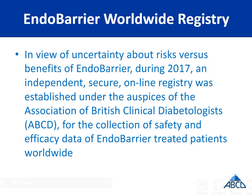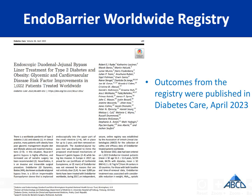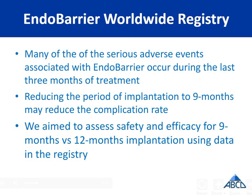In view of uncertainty about the risks versus benefits of EndoBarrier, during 2017, an independent, secure online registry was established under the auspices of the Association of British Clinical Diabetologists with a collection of safety and efficacy data of EndoBarrier treated patients worldwide. The latest analysis of data in the registry was published in Diabetes Care in April of this year. Many of the serious adverse events associated with EndoBarrier occurred during the last 3 months of treatment, and therefore reducing the period of implantation to 9 months may reduce the complication rate.